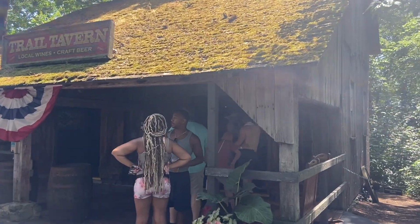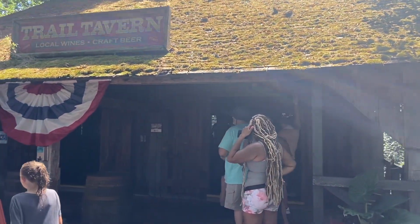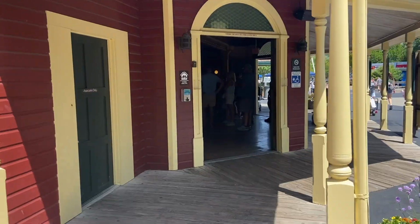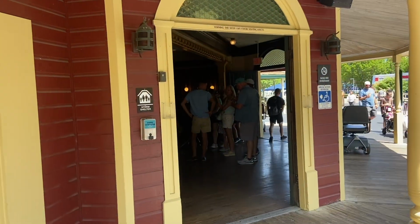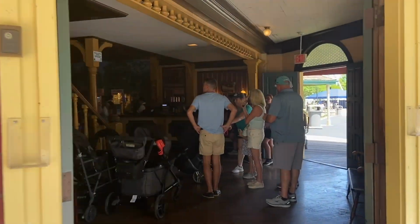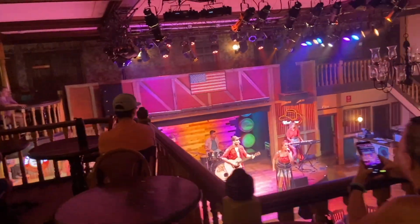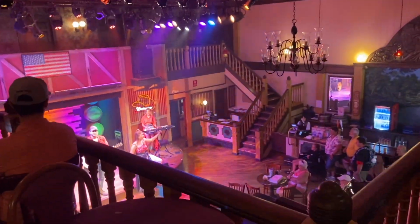My favorite place has a pretty long line, actually. That's okay, because we are headed to the Red Garter Saloon. Looks like they are playing right now. So let's go check them out. No, I have seen them before. I remember now.